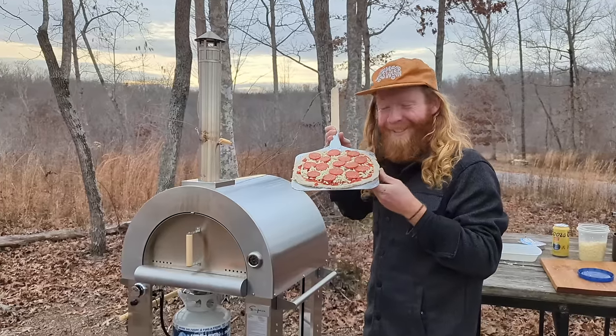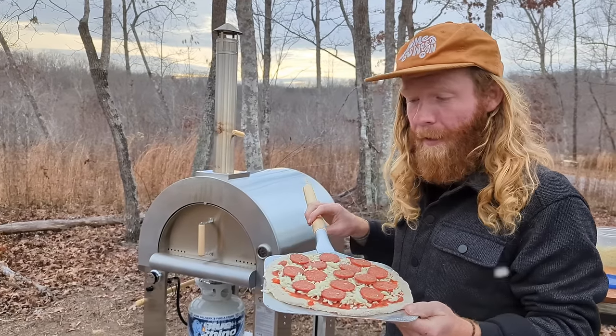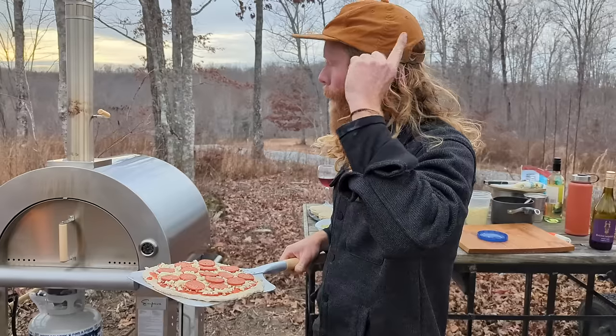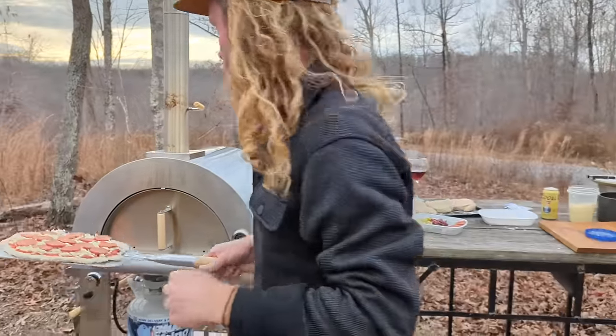Pizza, pizza. All right, so we got a pepperoni pizza for our first pizza going in. We got the oven at 620 degrees right now, but I like it up at 700, but 620 is plenty to throw this in. Let's get it.